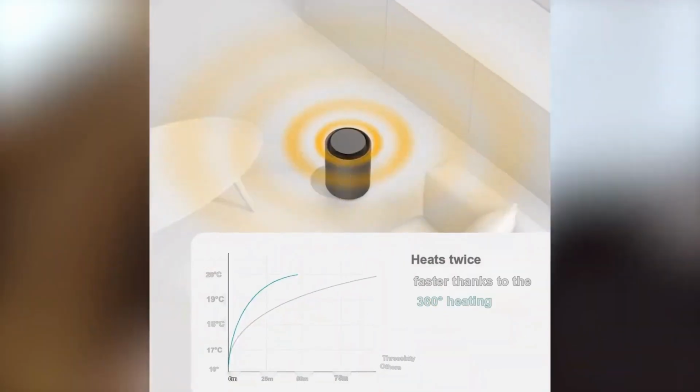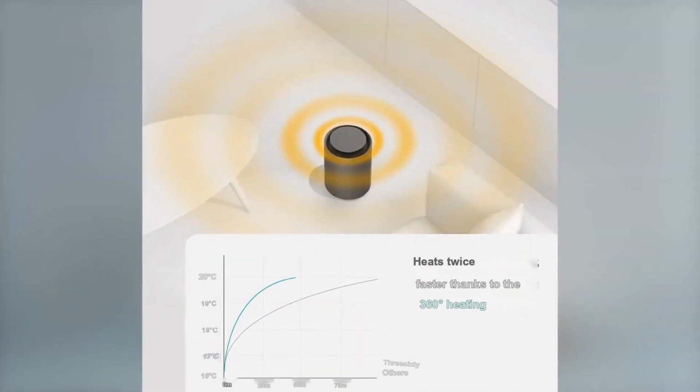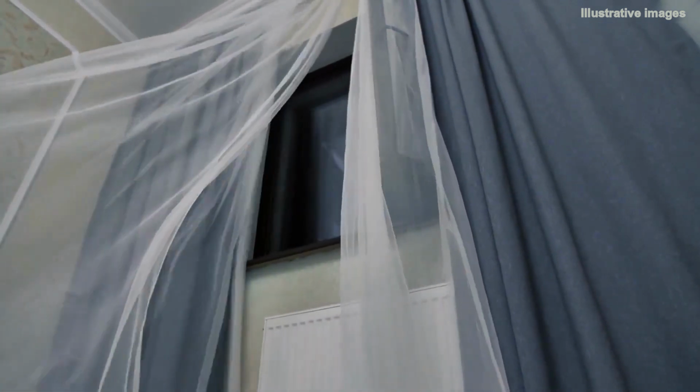Now, let's recap its advantages as well as its disadvantages. Advantage number 1, versatility of adjustment. With its 3 heating speeds and 2 ventilation modes, it offers remarkable adaptability to different temperature needs. Advantage number 2, connected technology. Compatibility with the Duux app, Alexa, and Google Home allows for easy and remote control.